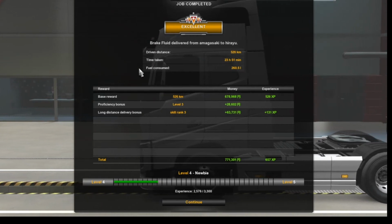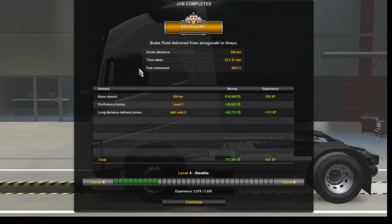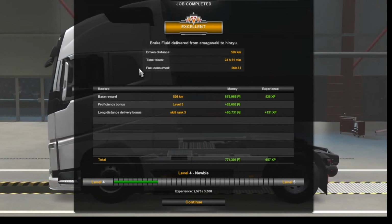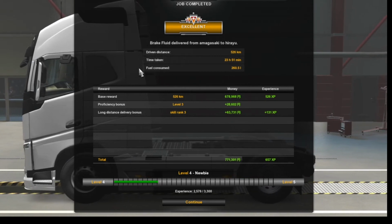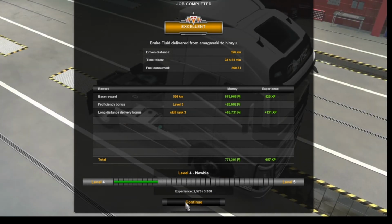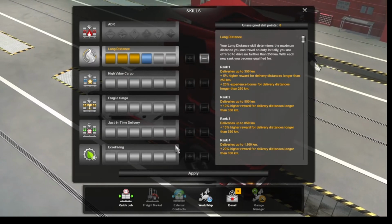We got our level 3 bonus. We got our skill rank 3 long distance delivery bonus. So we are almost halfway through level 4. Hopefully on the next episode we will get to level 5. So we can add something to our long distance.